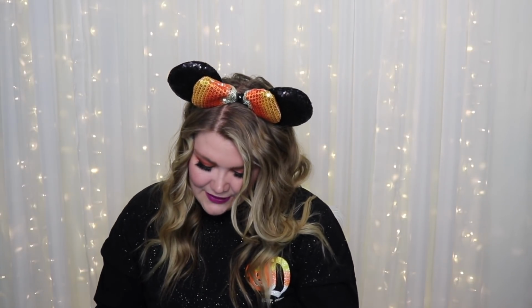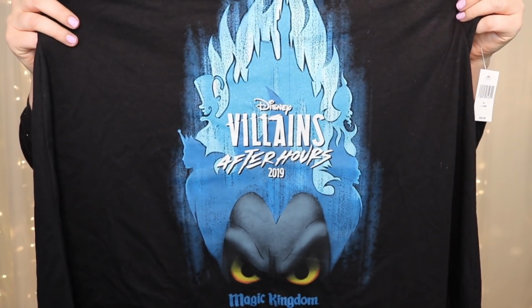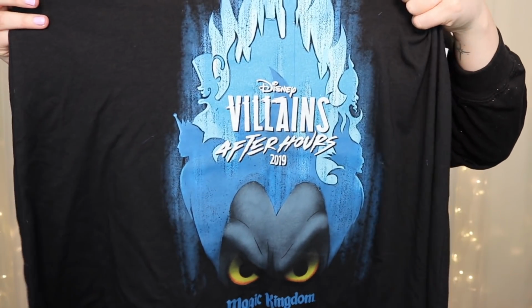The other thing, I only picked up one thing at Villains Night because it was the last one, so they were extremely low on all of their merchandise. I got this super cute Hades tank top. As you can see in his flame, the inner blue right here is actually Cinderella Castle, which I thought was really neat.